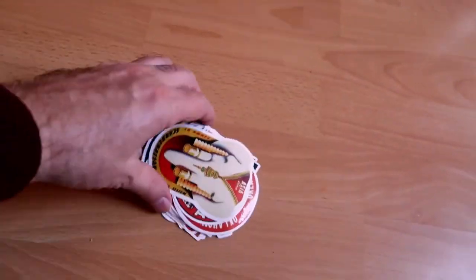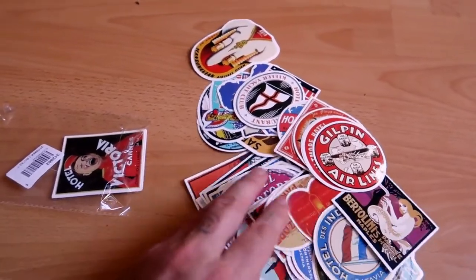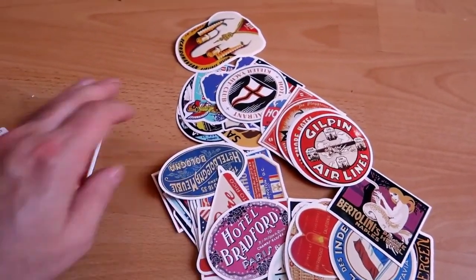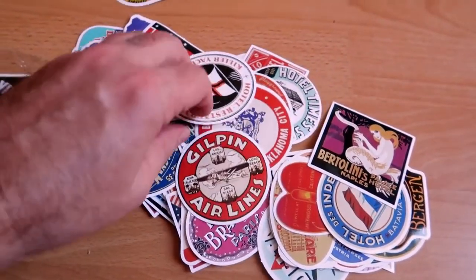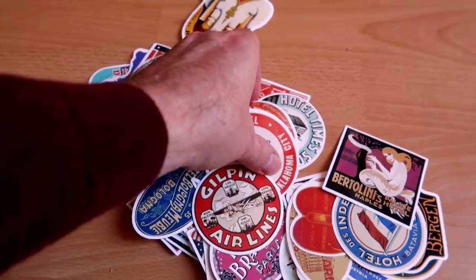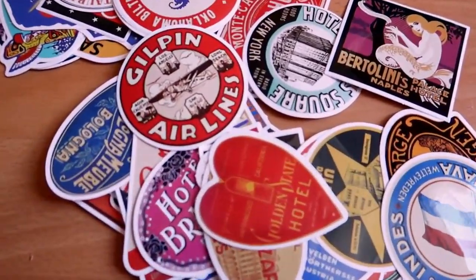Hi guys, I just received the delivery of these that I had ordered off eBay. Came all the way from China, so I'll show you these. The travel stickers, well, patches anyway. Look at these. There's lots and lots and lots of them, so I'll show you what I'm going to be doing with these. I'll take you through the idea that I have anyway. I'll show you a couple just up close.